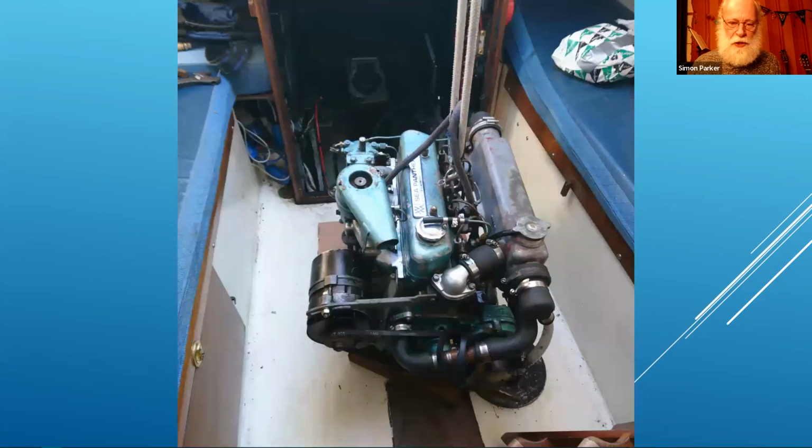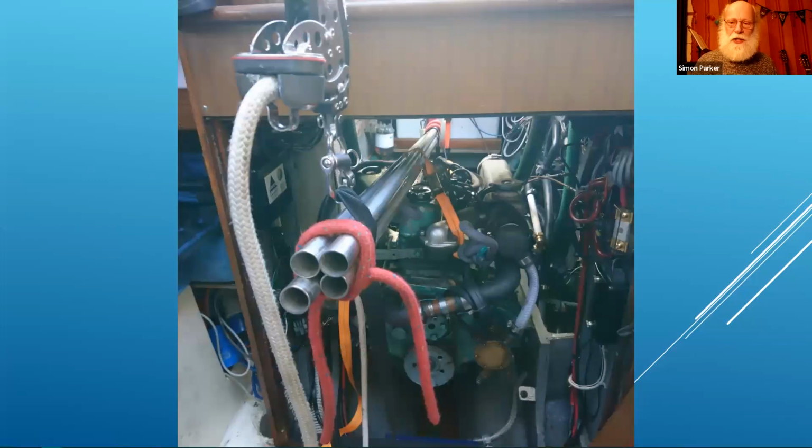So putting the engine back in now, because the gearbox is still in the boat. You can just about see it there in the engine bay. Those 4 bolts on the back of the engine have to line up very precisely with those 4 holes in the gearbox. So I needed something better than the bit of rope. So I made a beam out of some stainless steel tubes that I had lying around.